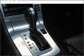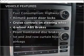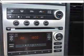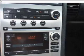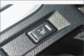This vehicle has both. Plus, enjoy these notable features that are included in this vehicle: air conditioning, power door locks, power windows, power steering, cruise control, power mirrors, an alarm system, an AM/FM stereo with a CD player.